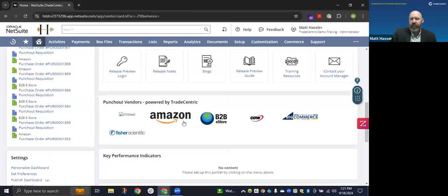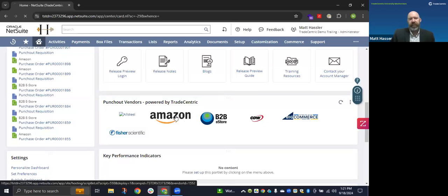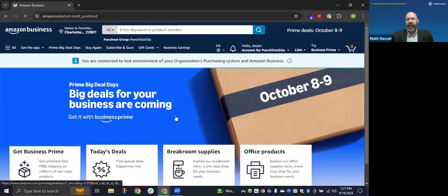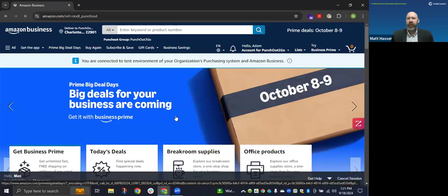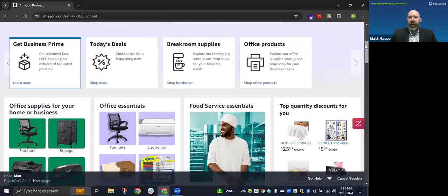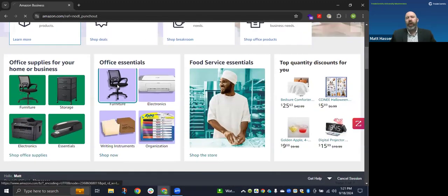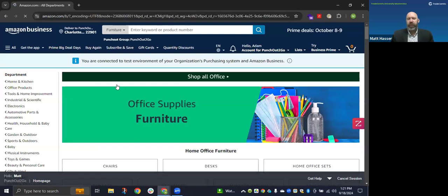To connect to Amazon Business, all I do is click the link. From here, I am seamlessly logged in to my Amazon Business account, and I am delivered into the shopping experience that I'm used to, where I can browse all of the catalog, determine what it is that I need to purchase for my organization.